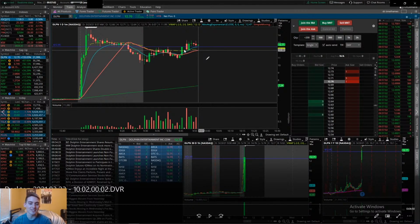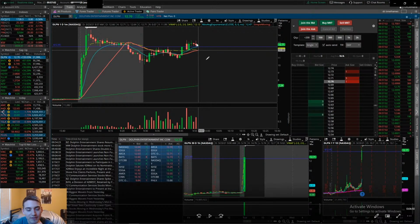So anyway, as you can see, it's setting up right here, and I was actually going to enter on this previous candle because I thought it could go, but here this setup is just really nice. Just a 2 candle pullback right here, and I took this position. I thought my stop is going to be below 12.45.